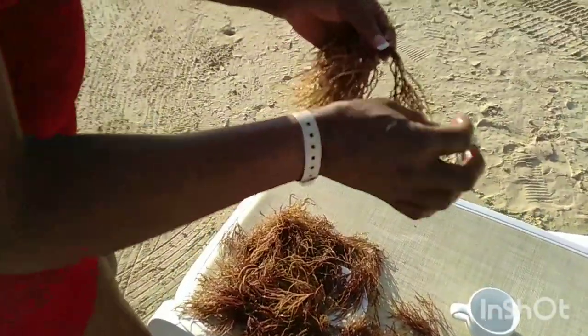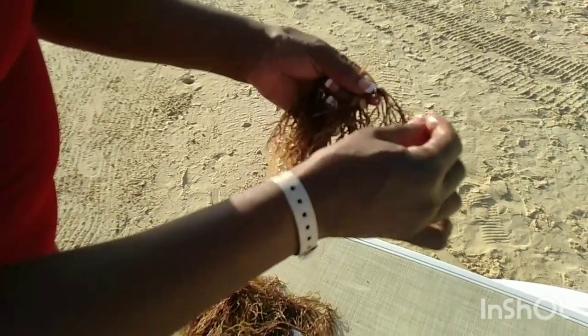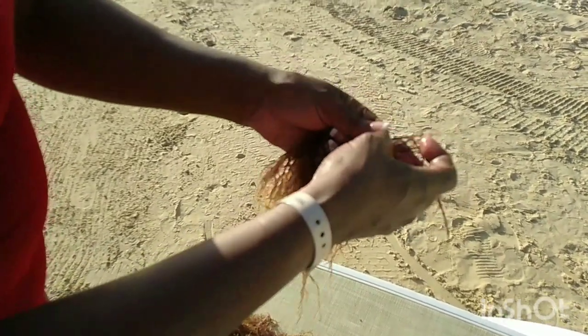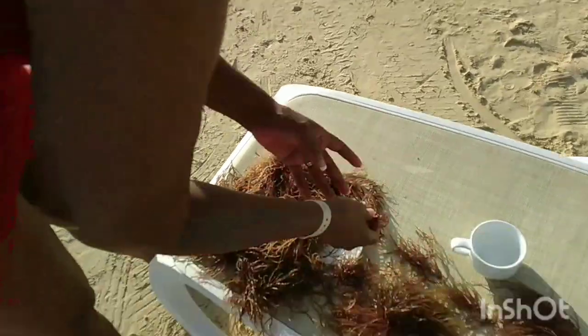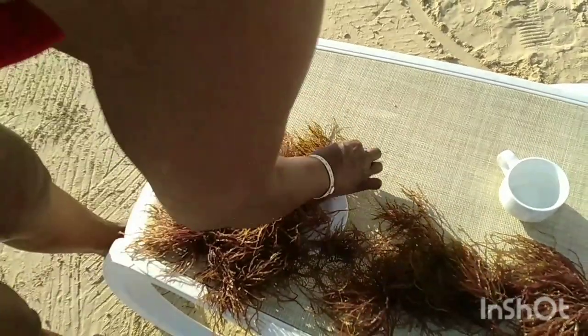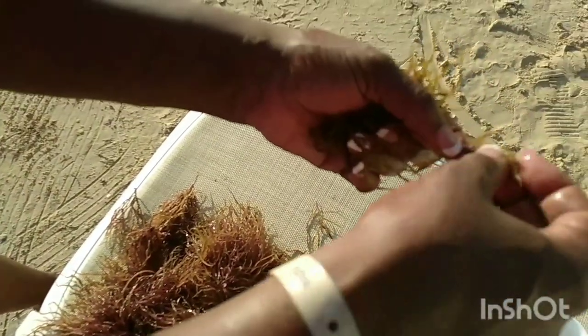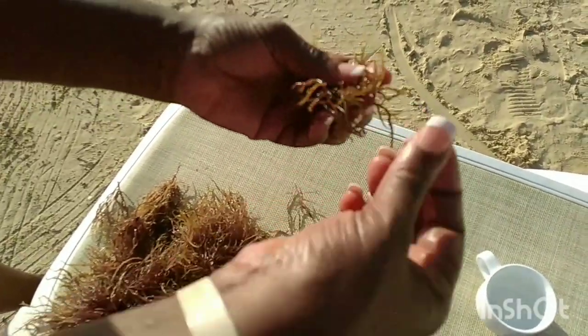Hi guys, my wife is cleaning the sea moss. It's just these little things, guys. I'm just picking up whatever needs to be cleaned. Not much is there to clean right now, just a little, but I'm making sure everything is okay. Maybe one or two of them have a little stuff on it. So you see, like this, I'll take off this because this is seaweed, so I put that there to throw away, and that's it.